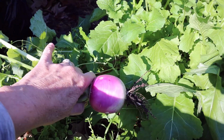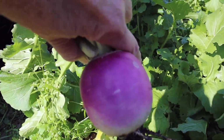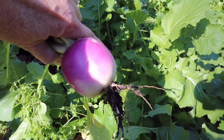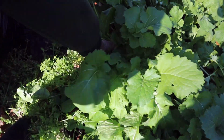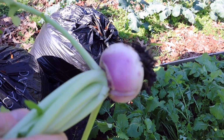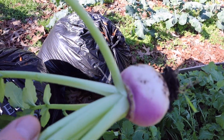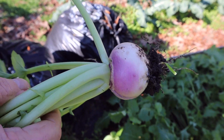Oh man, look how beautiful. It's huge. Oh, that's gorgeous. All right, I'm gonna turn this off. We're gonna get out here and pick. Ah, beautiful. All right, so we're gonna pick a mess of turnips and I'll come back and show you what we got in a minute. Gorgeous.